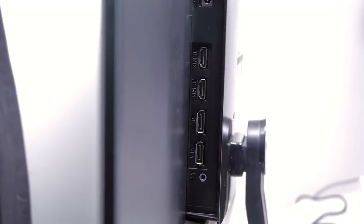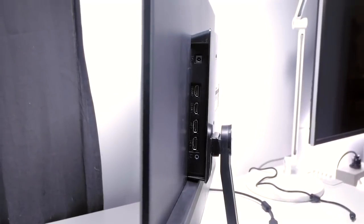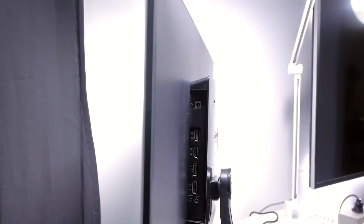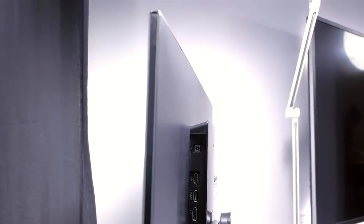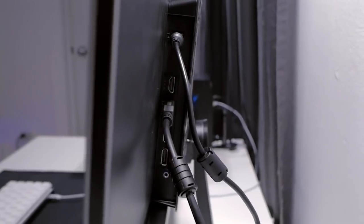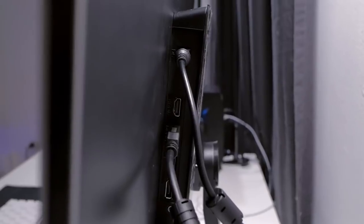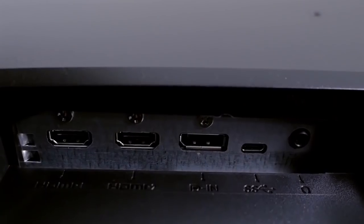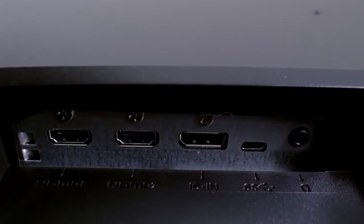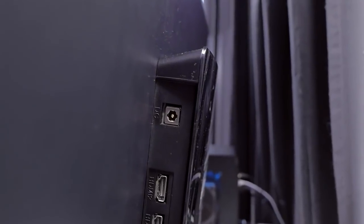In terms of inputs, you get two HDMI 2.0 and two DisplayPort ports. This is a pretty great port selection as most monitors will only have a single DisplayPort input. Also, both HDMI inputs are 2.0, which means that all the ports will support a 4K resolution at 60Hz. And these are great if you want to use more than one computer with it or for gaming consoles. As a comparison, my BenQ monitor only has a single DisplayPort input and two other HDMI ports. There's also a headphone jack and the power input is located on top as well.